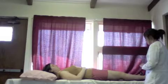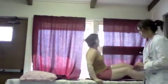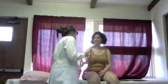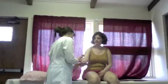I am going to have the client sit up and just kind of rest your legs over the end. Okay, so now I'm going to go ahead and check her reflexes. I happen to not have a reflex hammer, but nifty trick, if you just use your stethoscope, you can go ahead and use that. I'm going to take the client's hand, have you relax that, and just check for the reflex.